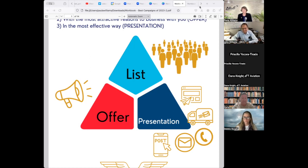Exactly. So their list is too big, and a lot of people, when they start working with us or start working with any other marketing company, say, well, our list is everybody, or our list is everybody who flies private, or maybe everybody who has a King Air 350. They start with a list that is too big, and that does two things. It wastes your money advertising to people who have no interest in your product or service. And number two, it also makes your marketing not specific enough to be successful. So your offer isn't very good if your list isn't very specific. These things all feed into each other, and there's a reason the list is on top of the pyramid, right?